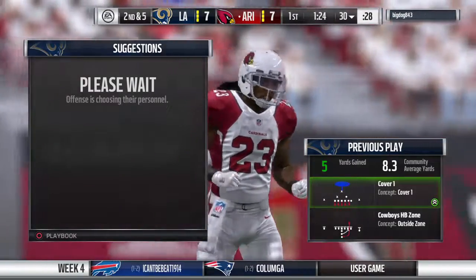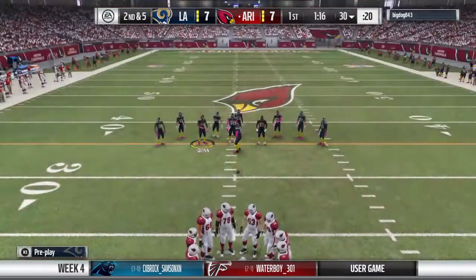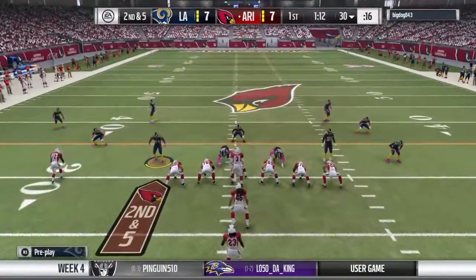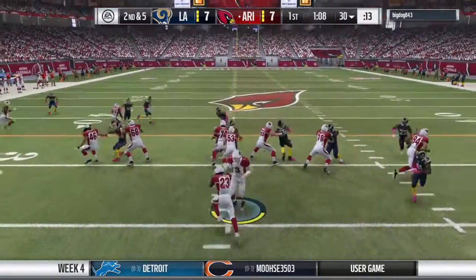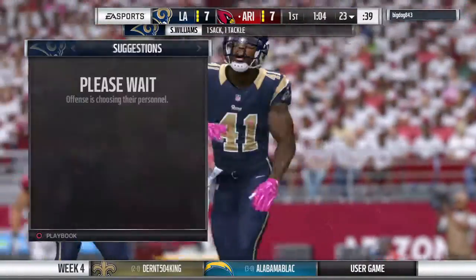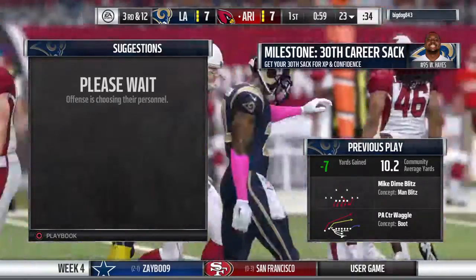I think pressure is always the first way to go. You love pressure. I love it. We'll see if they dial it up this drive. They come out here in the eye. Palmer now off the bootleg. Blitz coming, and down he goes. The corner blitz gets there as he goes down for a loss of 7.